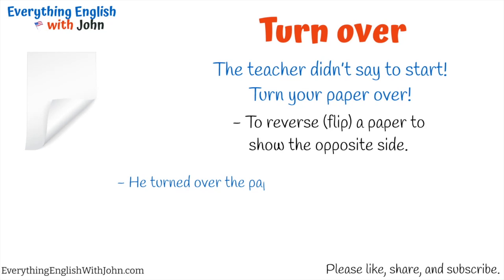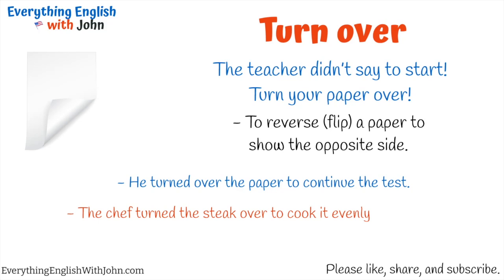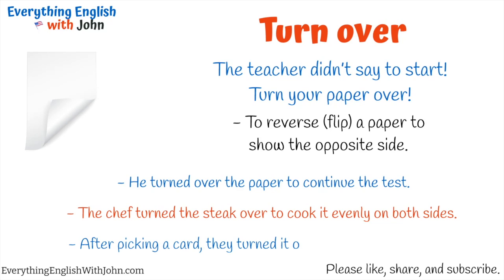He turned over the paper to continue the test. The chef turned the steak over to cook it evenly on both sides. After picking a card, they turned it over to see what they got.